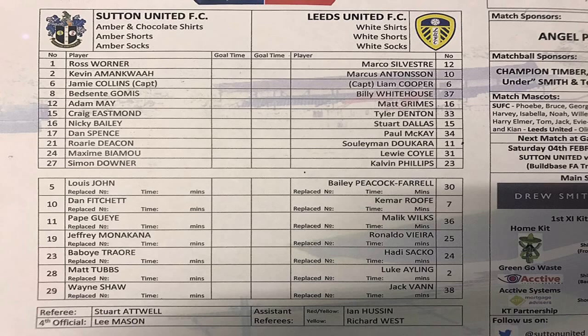Just a throw into Sutton United on that right. Throwing long. I think that's going to go out for another throw-in. Any minute Leeds going to make the substitution. Roof, a very attacking midfield player. It's a Leeds ball. And as Paul Doswell gives instructions, it is another change. Off comes Whitehouse, number 37, lasts for 72 minutes. And it is Roof who comes on, number 7 for Leeds.